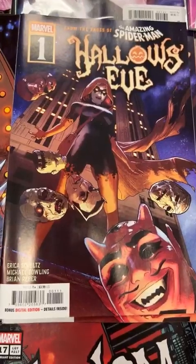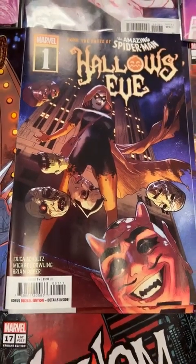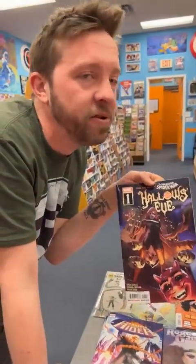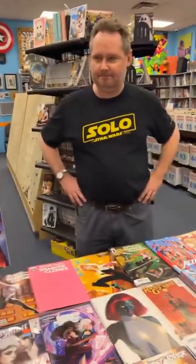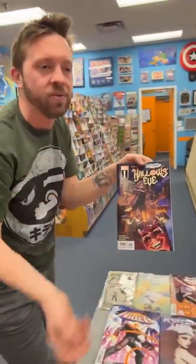Hollow's Eve is a 5-issue Spider-Man series spinning out of Amazing Spider-Man with that new character they introduced during Dark Web. We didn't expect a lot from it, and I think everybody was pleasantly surprised. Yeah. They used the mask powers really well. The Halloween theme doesn't kick you in the face. It's a good intertwining with the Spider-Man story. Yeah. Solid. So we got some Hollow's Eve on the table.